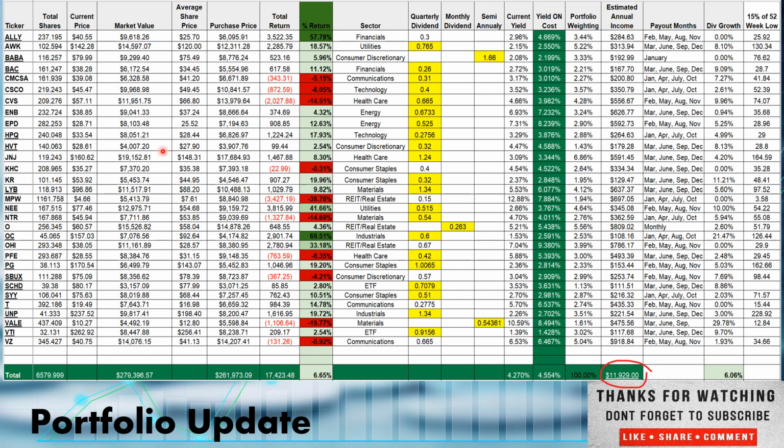Now, I show this every week, and I think it is important for people out there to see a real portfolio built out over time. The ups and downs of the market, the ups and downs of holding individual positions, as well as the couple ETFs that I have, VTI and SCHD. They go up, they go down over time. That is perfectly normal. Sometimes you're going to see red, sometimes you're going to see green. That's perfectly normal as well.